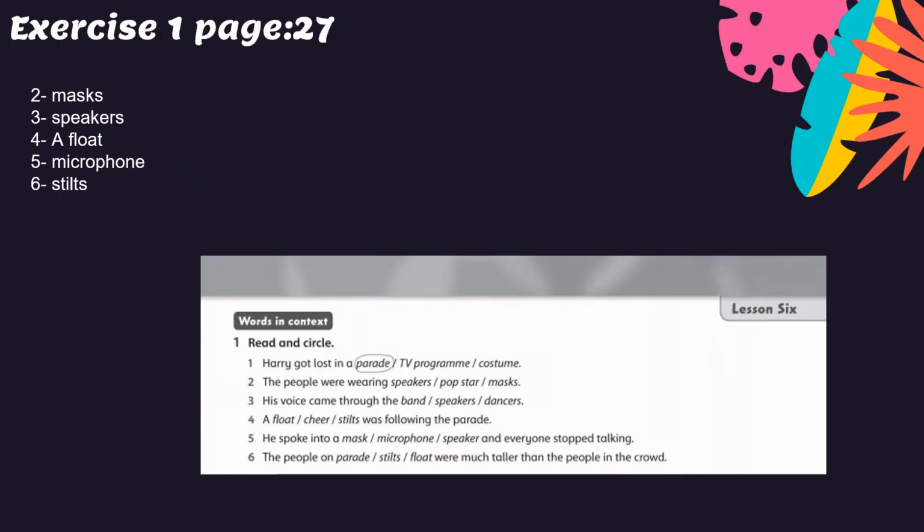Exercise number 1, page 27. We have to read and to circle. This exercise is in your workbook. 1. Harry got lost in a parade, TV program, or costume. He got lost in a parade.